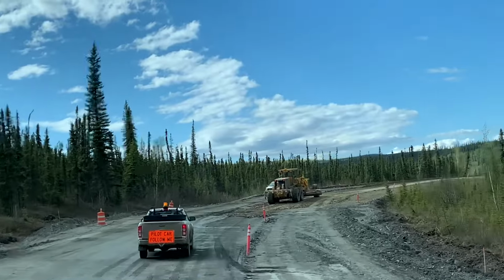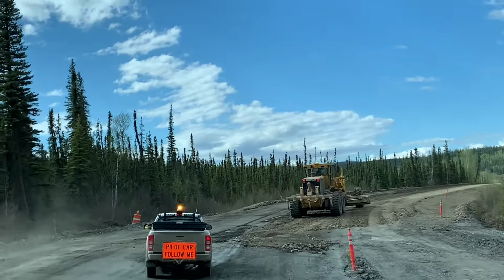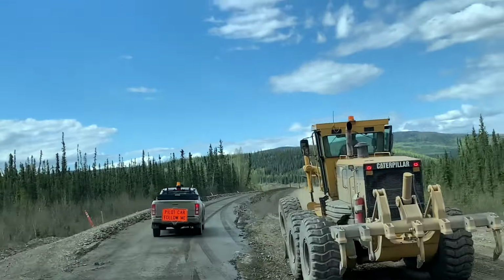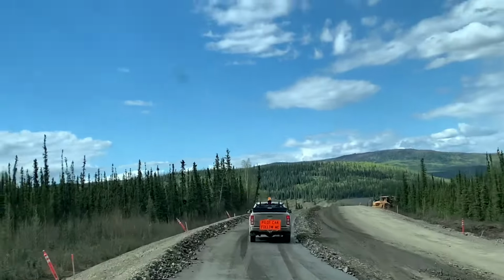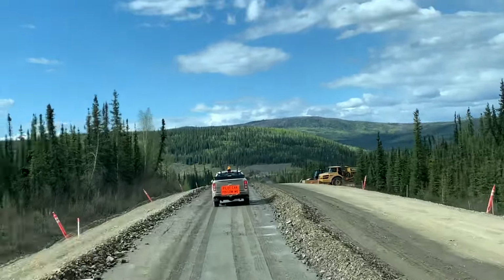I hope you can understand me, guys, because I'm not really that fluent in English, and I'm not really aware of all of this trucking. I am just following my husband. But luckily I can show you what's going on here along the Dalton Highway.